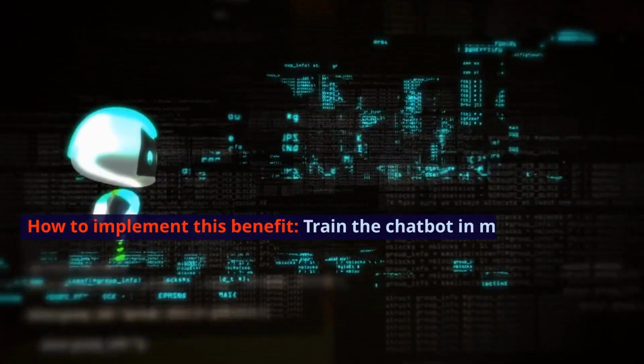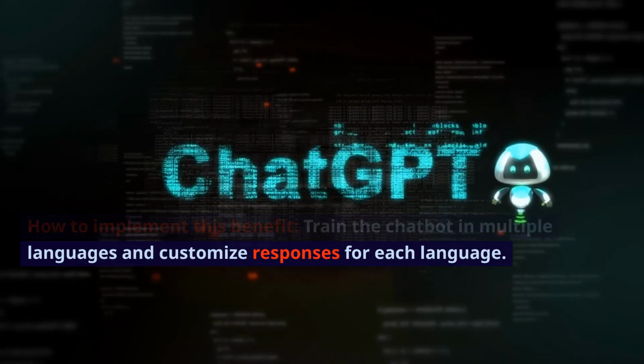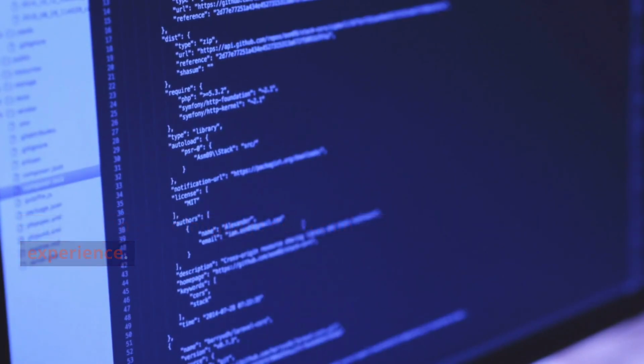How to implement this benefit? Train the chatbot in multiple languages and customize responses for each language. Enable automatic language detection for a more seamless experience.